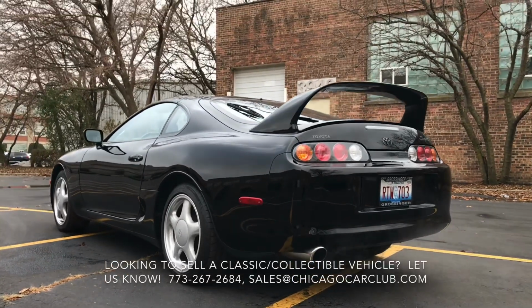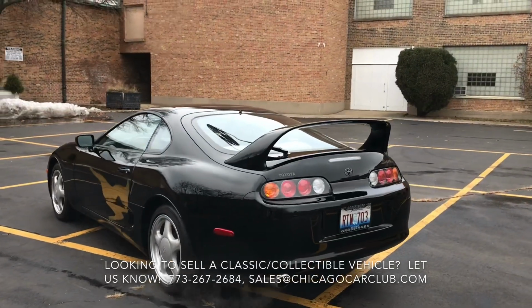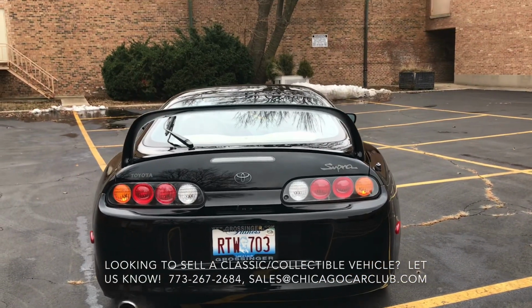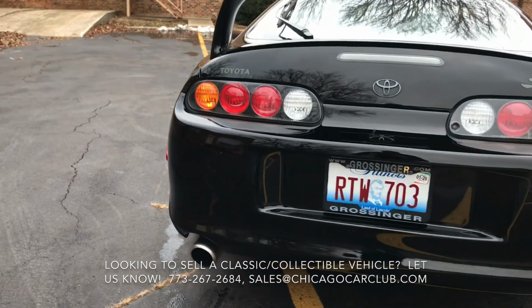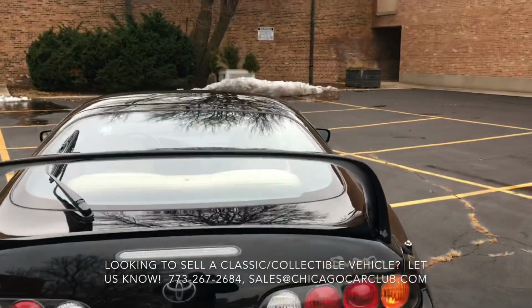The glass is all original, clear and crack free, as are the light lenses. Lights and signals are all functional. Original wheels are in really impressive shape. Minimal wear, and they have no curb rash, no damage. Michelin Pilot Sport tires are in really nice shape. They were new in 2014.